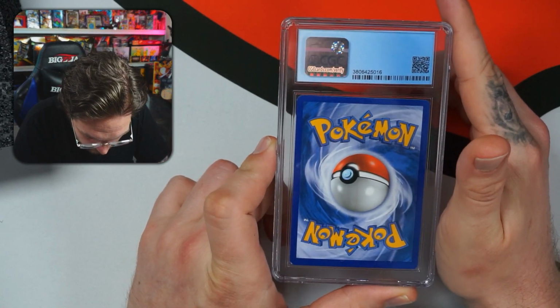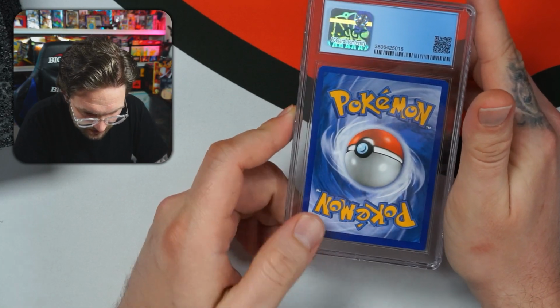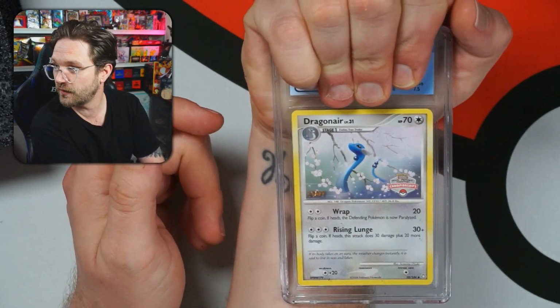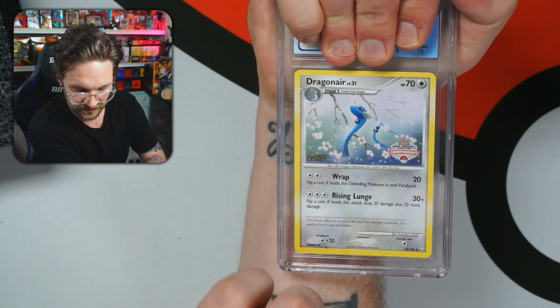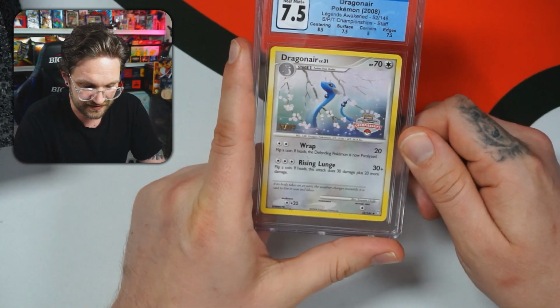Now let's see what we've got mark wise. Okay, whitening, bottom left corner, big white chip there. Okay, so what's the best way to do this? If I go like that. I think I gave away the grade there. So this is the Dragonair staff card to go with that trio, because we just had to. I wonder whether we'll put this up for sale as a trio, to be honest. But let's have a look at that grade.